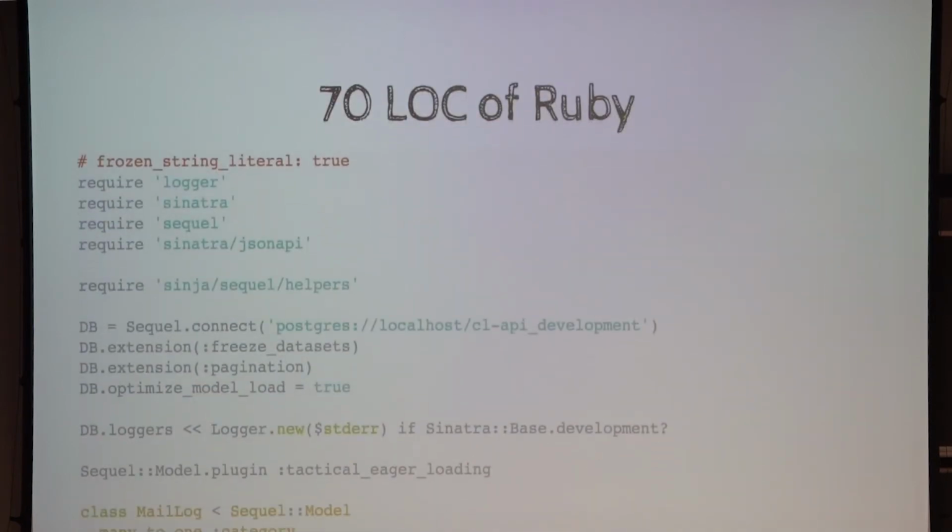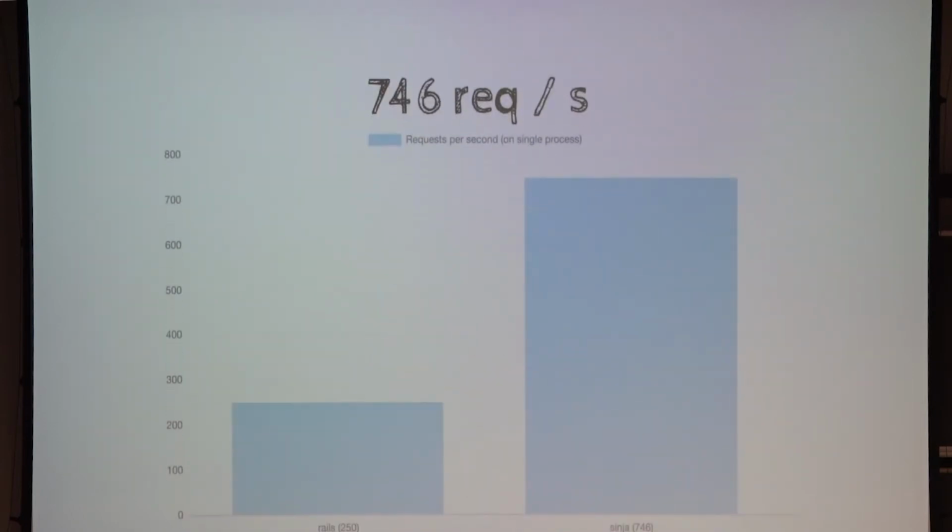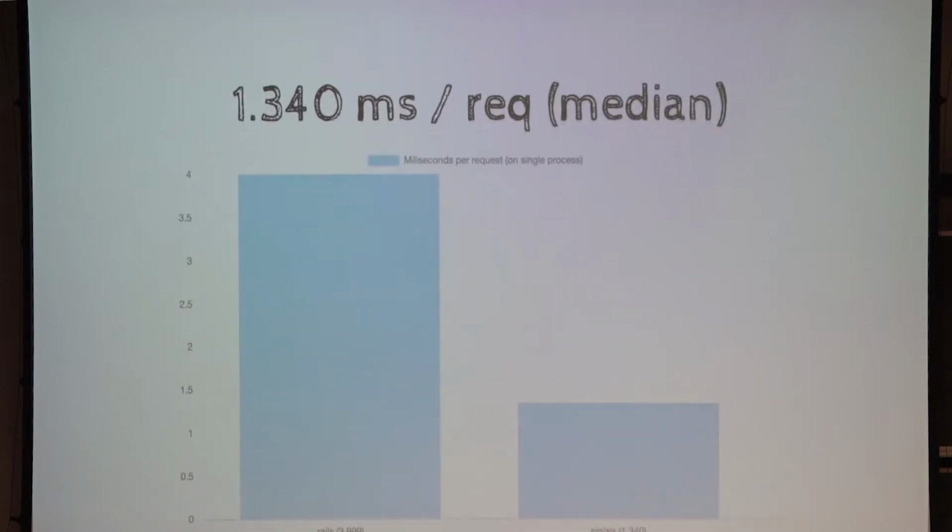So to get this up and running, you need 70 lines of Ruby. And it's okay for getting some pretty good results. So if we run the same benchmark once again, we will get much more, and we see that requests are pretty stable. It's like 3 times more requests per second, and 3 times less waiting time. So we're going to 1.3 milliseconds, which is pretty awesome, I would say, for Ruby.